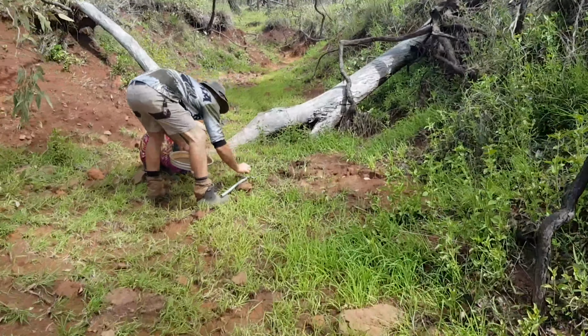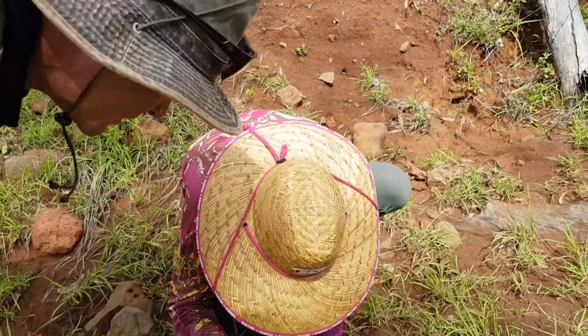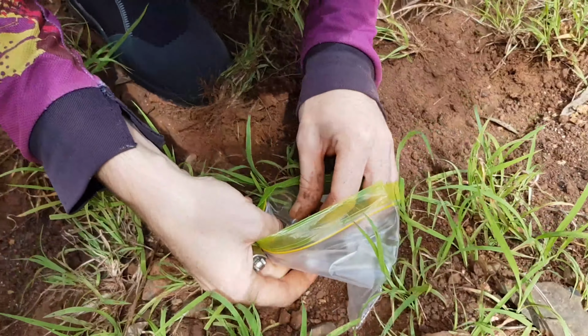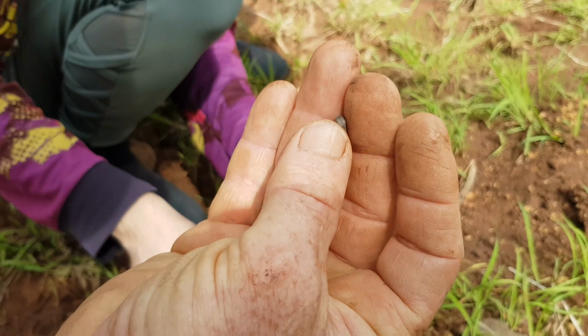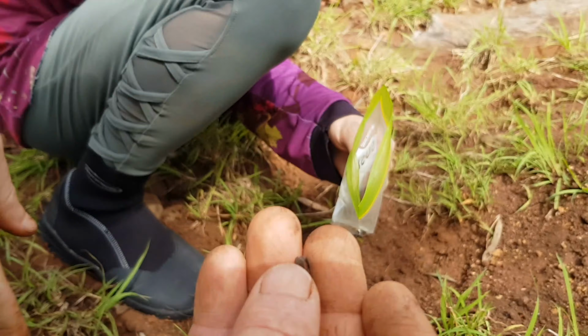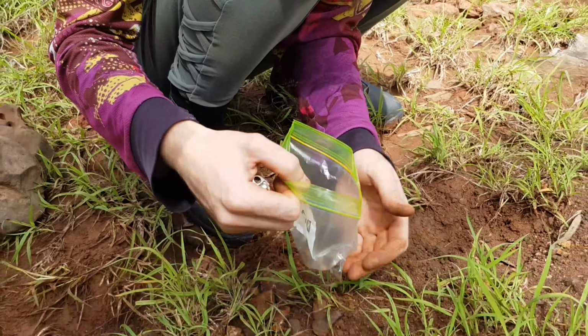It's been about half an hour of digging. I'm going to come have a look and see what Lee's found so far. Oh, that's a real nice one. This was the big one that I just found. That's a ripper. Sick. Right in the middle. Wow. Oh, it's so smooth. That's awesome.